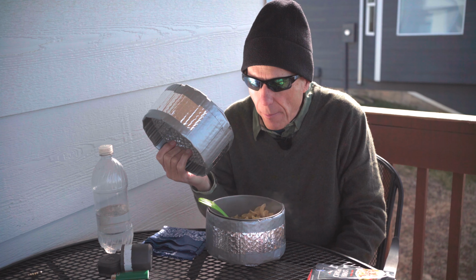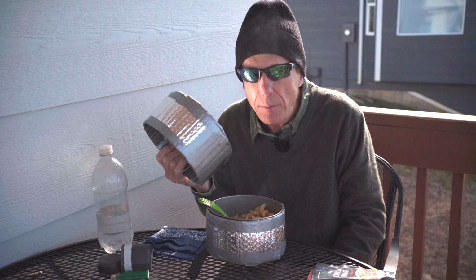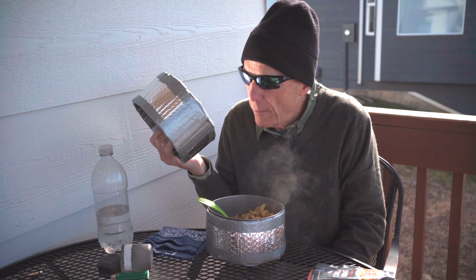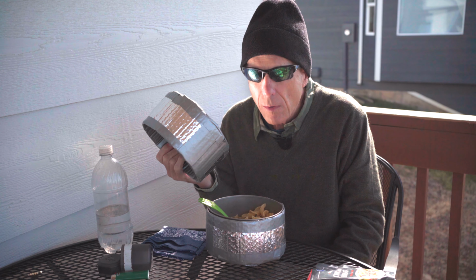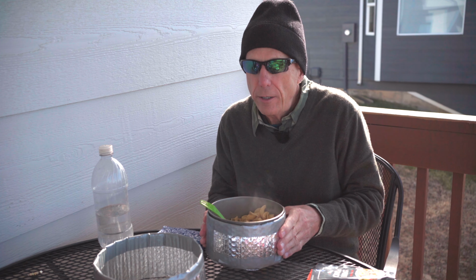The cozy helped. Cozy keeps it hot, so it can cook a long time. Now, if it was summer and a hot day, probably wouldn't be so important to have a cozy, but when it's really cold, you want your stuff to stay hot, and it'll actually cook itself after you take it off the fire for about 10 more minutes if you keep it contained in a cozy. On to the next one.